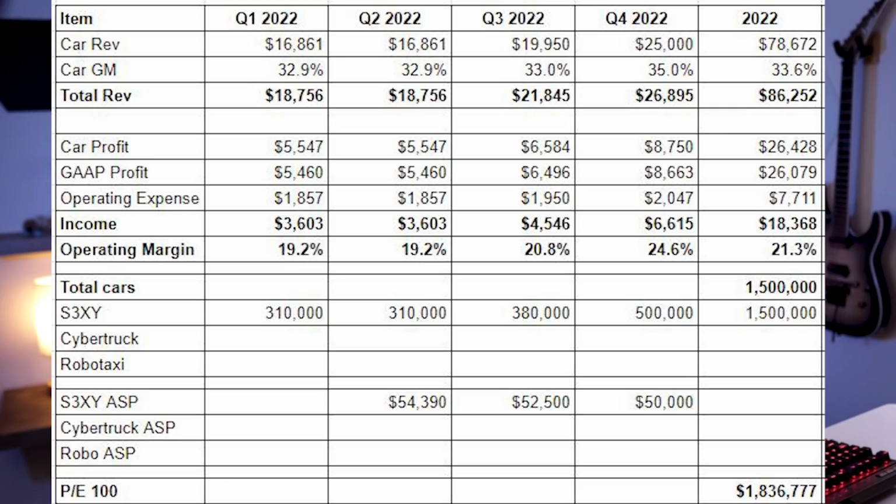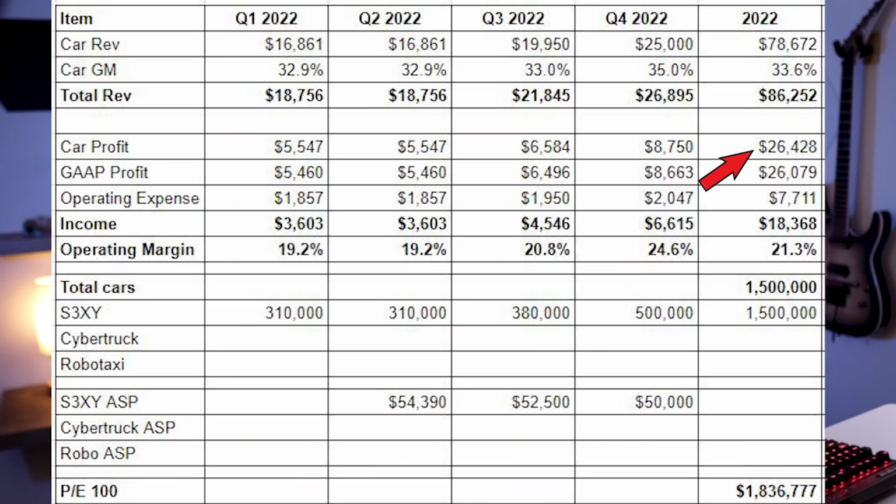And so if we add this to the car revenue of $78.6 billion, we land at a total revenue number of roughly $86 billion. If we apply the car gross margin to the car revenue of $78.6 billion times 33.6%, we land at a car profit for 2022 of roughly $26.4 billion. If we do the same exercise for the profitability that we described for the remainder of the business, you can see that Tesla loses a little bit of money from the rest of the business as compared to the car business. If we factor this into the equation here, we lose about $400 million from a profit perspective, but we still have $26 billion in GAAP profit for 2022.